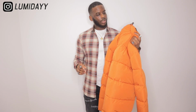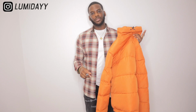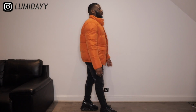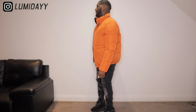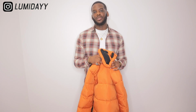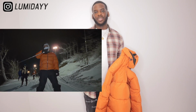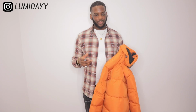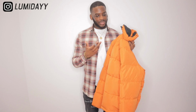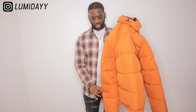Next is this Dickies Ollerton orange puffer jacket. I got this on sale for around £57.35. It retails for around £135. I got this from Urban Industry as it was on sale, plus extra 15% off they're doing right now. I was looking to get an orange puffer jacket from when I saw the Drake war video. He was wearing this nice orange puffer jacket. But then when I found out he was wearing Moncler, I know the price would be around £400 to £600. So I decided to get this one, which I don't mind because the quality is still good and I got it on sale, so yeah.